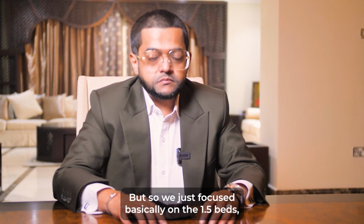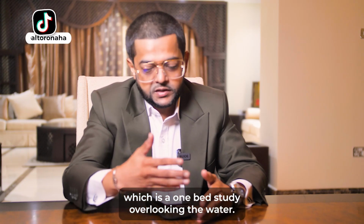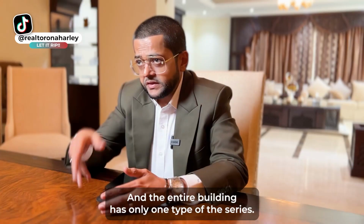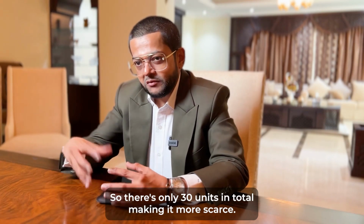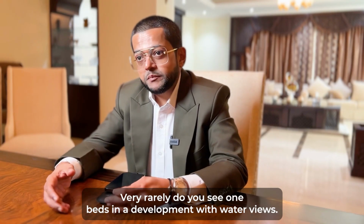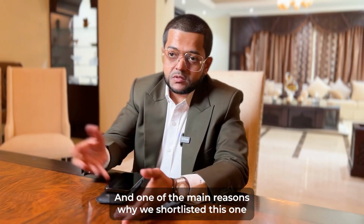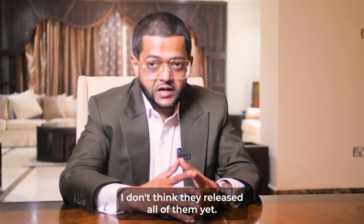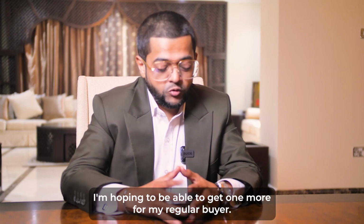So we just focused on the 1.5 beds, which is a 1-bed plus study overlooking the water. The entire building has only one type of this series, so there are only 30 units in total, making it more scarce. Very rarely do you see 1 beds in a development with water views. So this was a plus, and one of the main reasons why we shortlisted this one with only 30 units. It was pretty chaotic. The competition was fierce. I don't think they released all of them yet. I'm hoping to be able to get 1 more for my regular buyer.